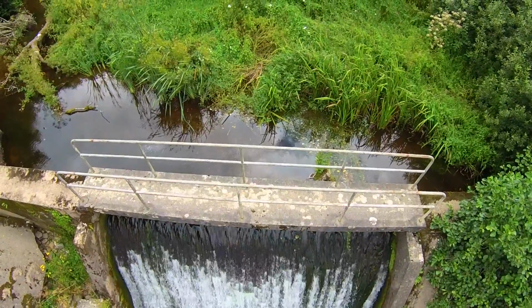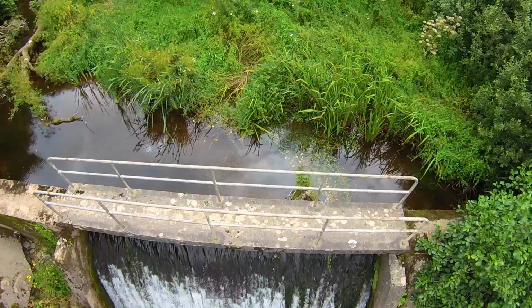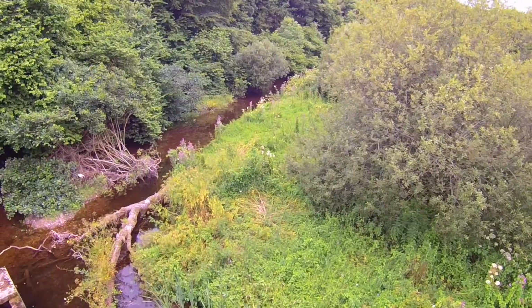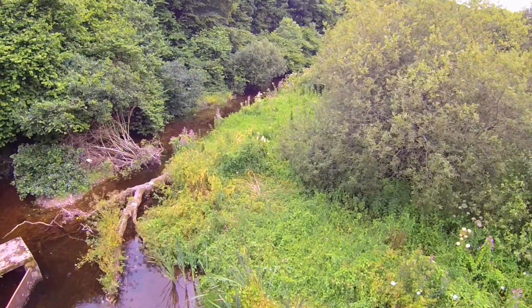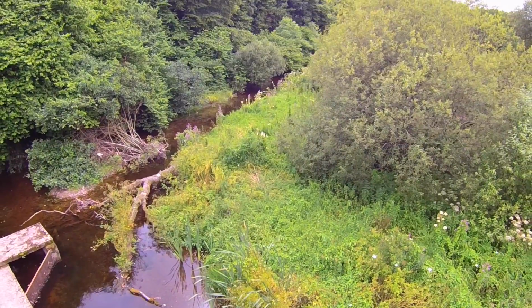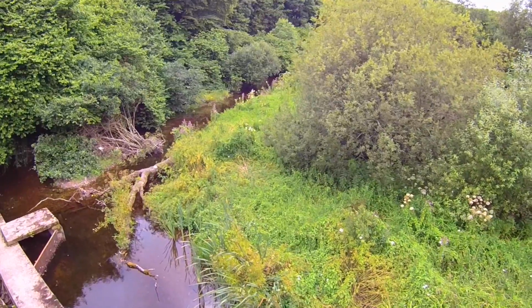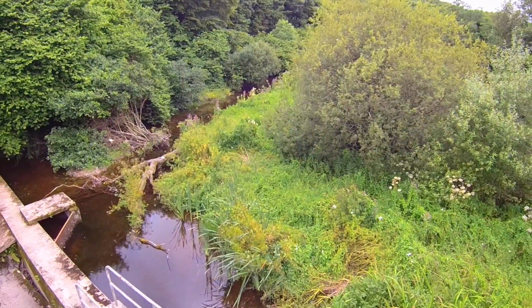One of the things we're particularly interested in is looking at the sediment trapping efficiency of these weirs. So they trap sediment behind them, and we'd like to know what that sediment is like, and both the volume and especially how that will change over time once these weirs have been modified or removed. So we'll be undertaking repeat surveys, particularly upstream, to see how these changes are affected over time.